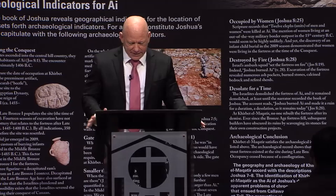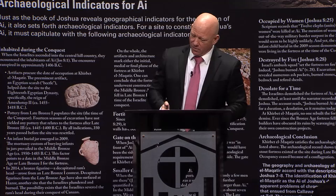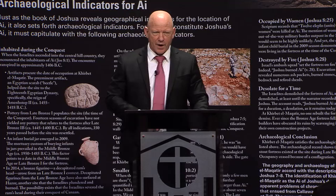Since the writer, referring to himself, has scoured the district in question in all directions, hunting for ancient sites, he can attest the fact that there is no other possible candidate for Ai than Et Tel. No chance. I've scoured the hills and I know everything, so don't even bother looking. Well, Albright missed it also. That's called hubris, by the way, pride which leads to the downfall.